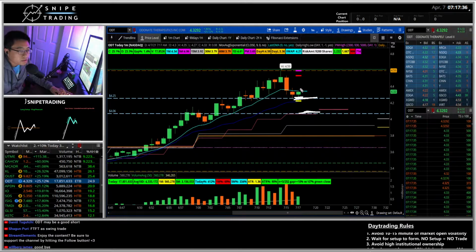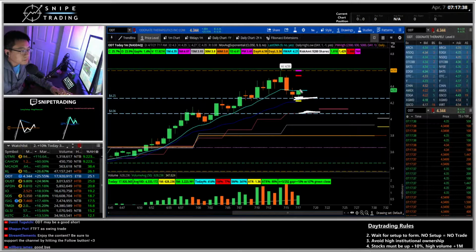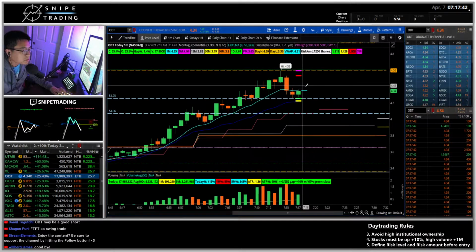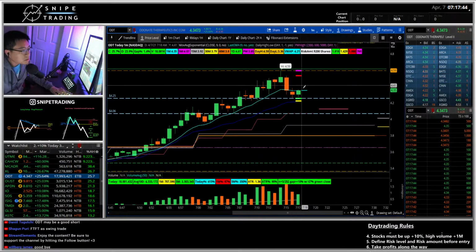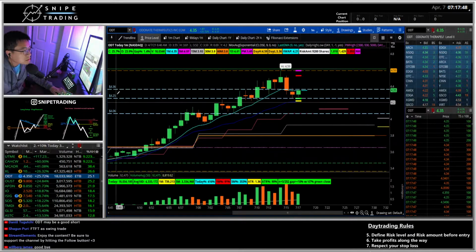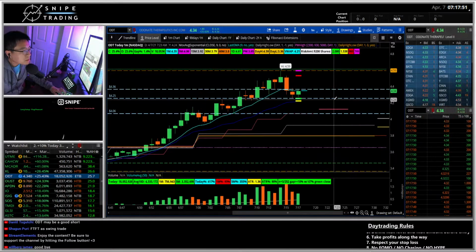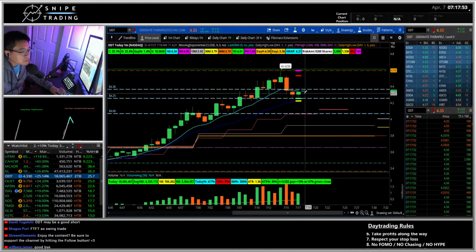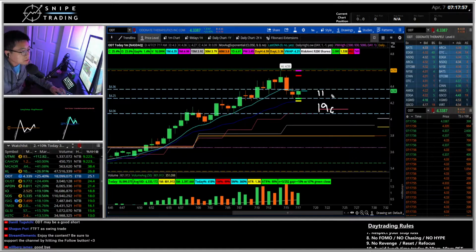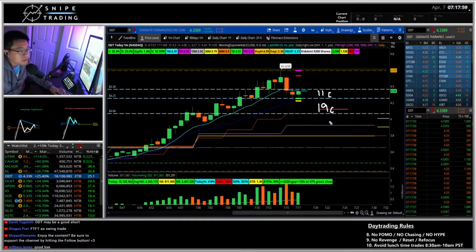So if it gives like this high of a bounce, it'll probably look better. So this high here is 11 cents risk right here. So this 11 cents is this 19 cents. So it might be worth a shot.